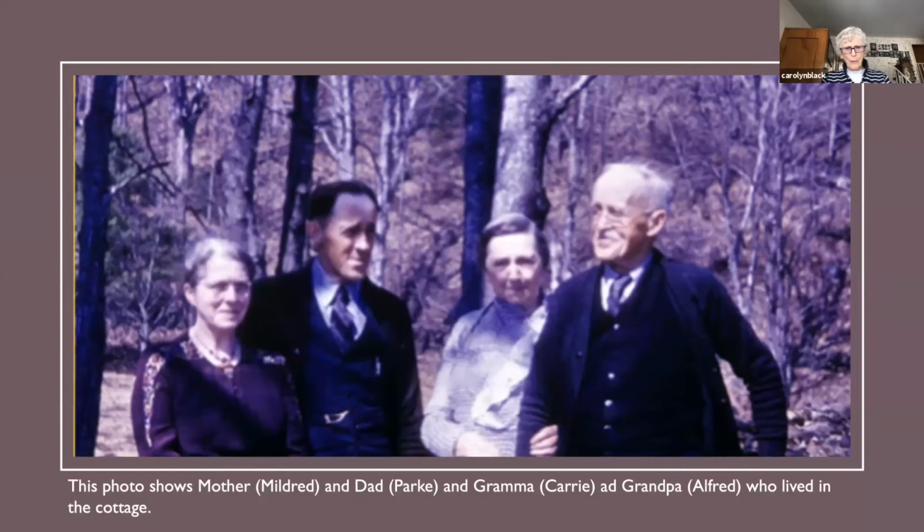This is my mother and my father, and this is Grandpa and Grandma. The cottage was across the road. This is probably all field now, but anyways, these four people were so important in our lives, and they looked just exactly like this. This was the greatest picture because that's the way they looked.